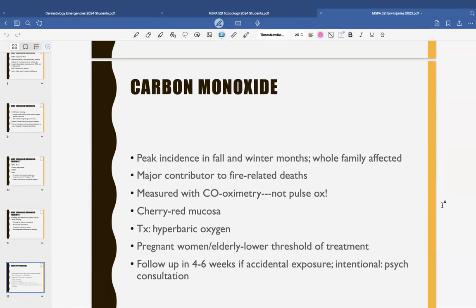Well, people have space heaters, wood burning stoves, charcoal burners. Maybe they even have a portable generator that doesn't have very good ventilation. Sometimes people riding in the back of pickup trucks come in with carbon monoxide poisoning. Sometimes exhaust pipes are blocked by snow while the car is running, and that causes carbon monoxide poisoning. It's also a pretty major contributor to deaths related to fires.